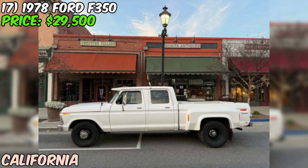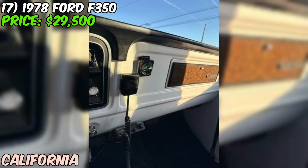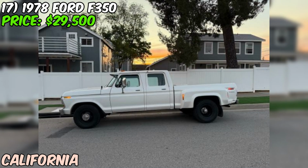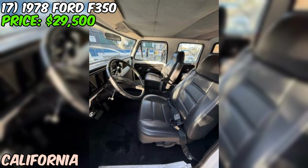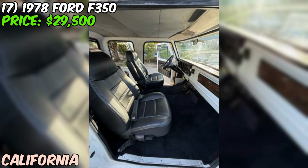The white paint gives it that timeless work truck appearance, and with 120,000 miles on the clock, this F350's still got plenty of life left. The seller mentions it's in daily driving condition, which is exactly what you want to hear about a classic truck at this price point. At $29,500, we're definitely in the premium restored classic truck territory. But considering the high-end interior upgrades, that massive 460 engine, and what appears to be excellent condition, you're looking at a truck that's been built to be both shown and driven.